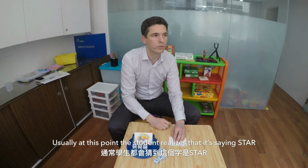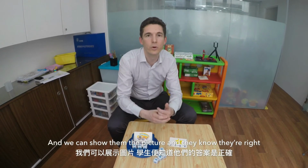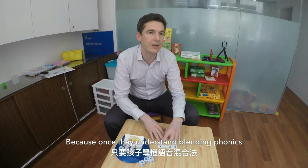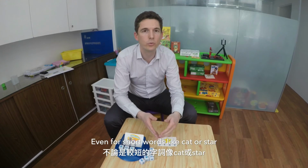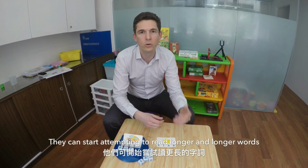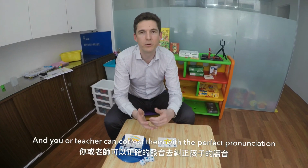Usually, at this point, the student realizes they're saying star. Then we can show them the picture, and they know they're right. This is a great skill to teach children because once they understand blending phonics, even for short words like cat or star, they can start attempting to read longer and longer words, and you or a teacher can correct them with the perfect pronunciation.